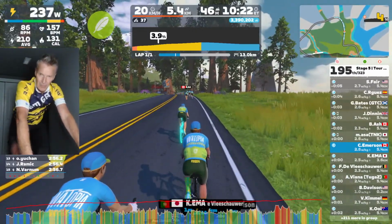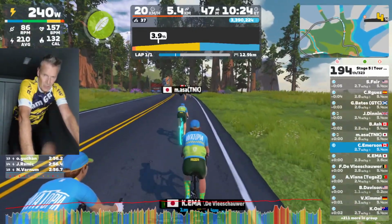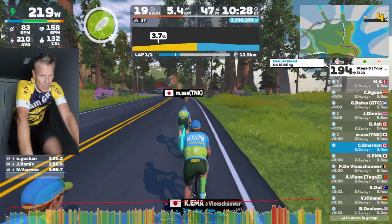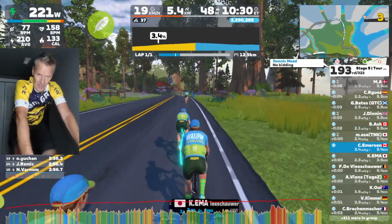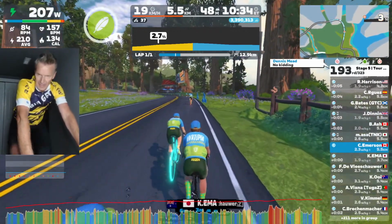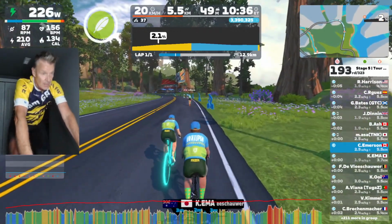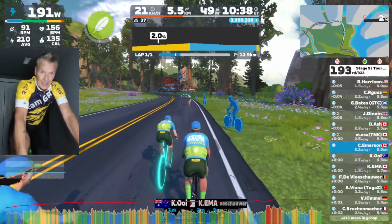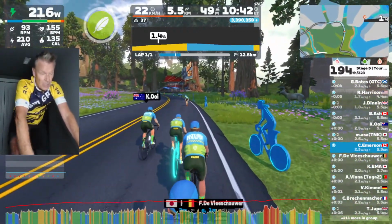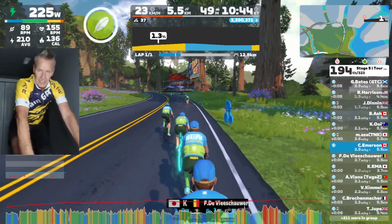Not a bad turnout. 323 riders in the 1 p.m. Mountain Standard Time slot for me. That'd be like 8 o'clock at night in the UK. And I think these slots have been going off every hour all day. I believe so. Pretty common anyways.